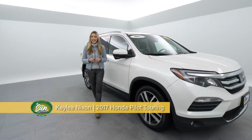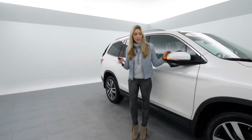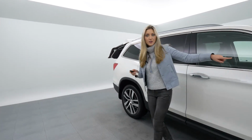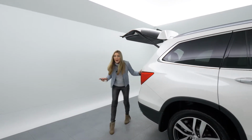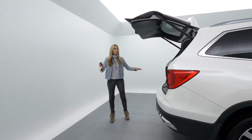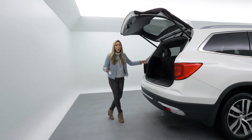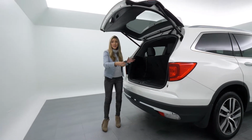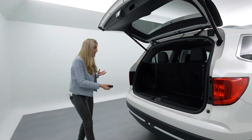This is the 2017 Honda Pilot Touring. You guys, there's so much space in here. First of all, check the turn signal indicators out while it's letting you know that this is opening in the back. I love that right here on your fob controls. Are you gonna be surprised if I tell you there are 3 rows of seating? Oh my goodness, all packed into this SUV. It doesn't look so huge from the outside, but it really packs a punch.